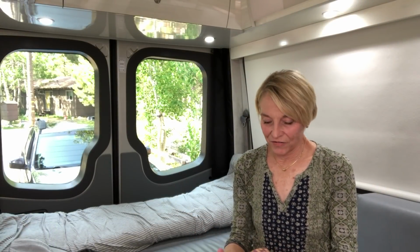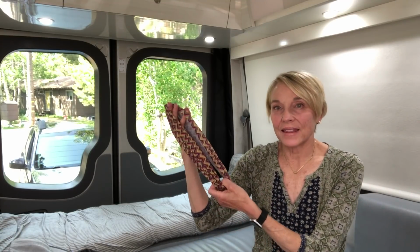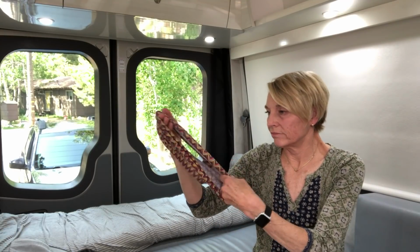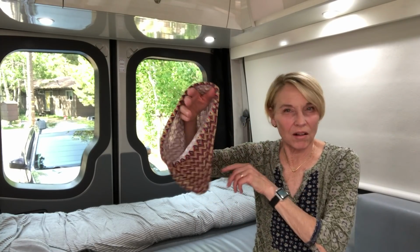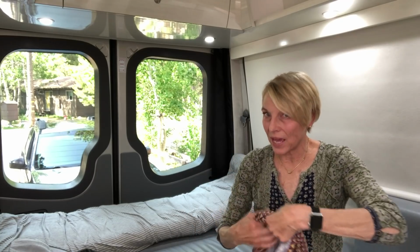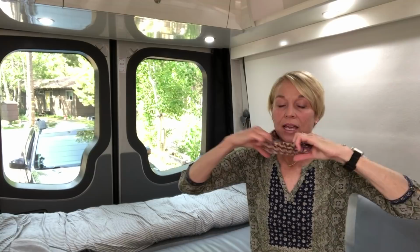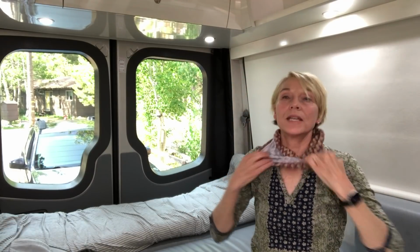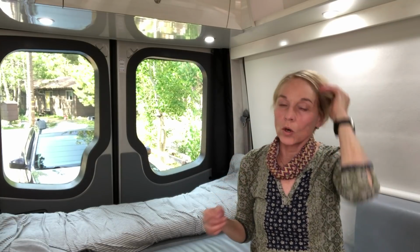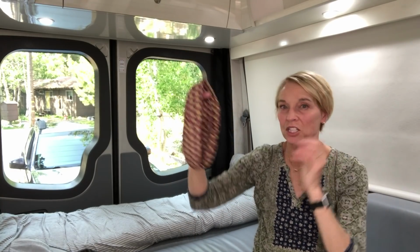One more article of clothing that I forgot to mention. I really like these, I don't know what you call them. They're like a tube, and they can be used in all kinds of different ways. You can use it as a headband, so it can be a headband like that. It can be a hood to keep your head warm, or you can keep it around your neck to keep your neck warm. There are all kinds of uses for these things, and so I always have 1 or 2 of these things. They don't take up much space.